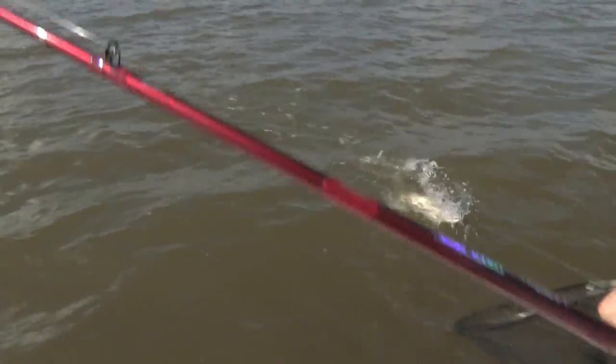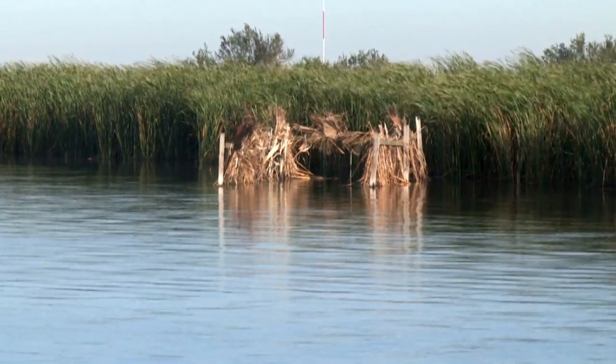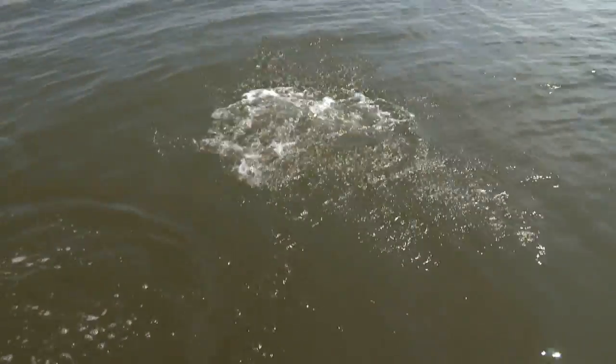Hey friends, Cajun Phil here with your Fox Louisiana fishing report. I tell you what, the fishing has been pretty good. Now keep in mind this northeast wind that we got today has slowed down the fishing a whole lot. They're catching a few fish, when I say a few, 20 to 30, 35 per boat, where we used to catch 45 or 50.